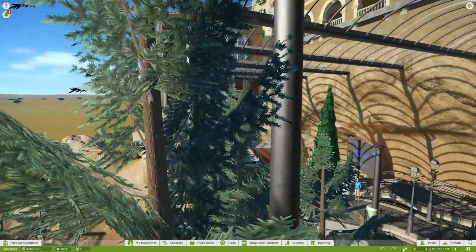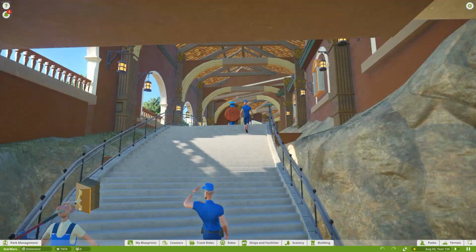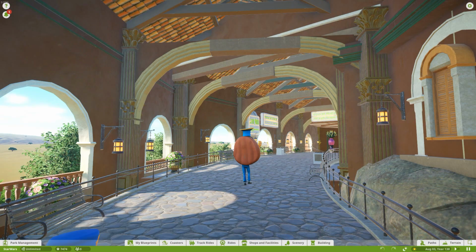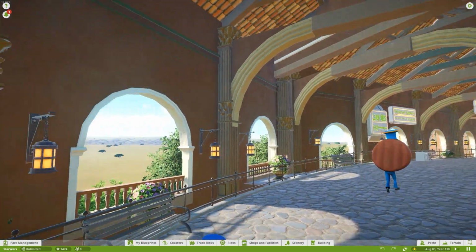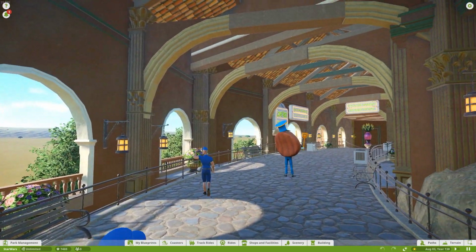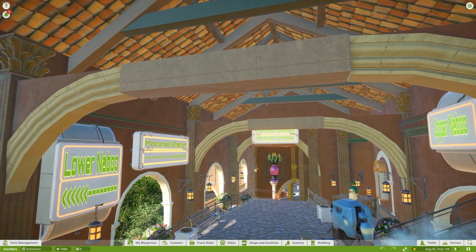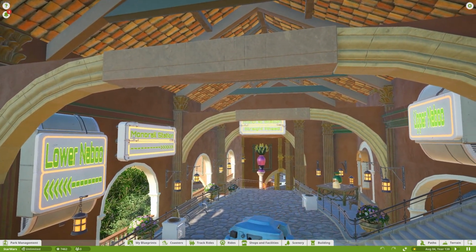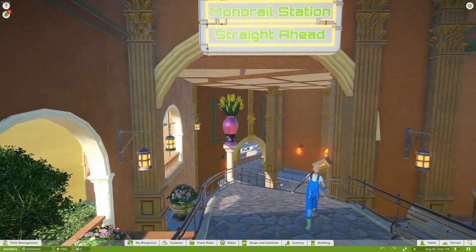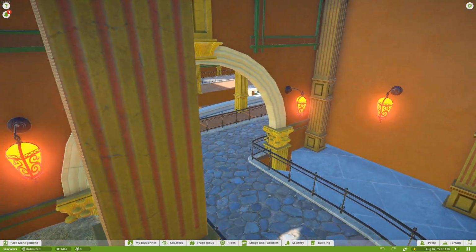But let's continue back up the grand staircase into an area that I have named the Grand Hall, and hopefully you see why I called it the Grand Hall. It's a hall of archways with a great view out over the surrounding land, and this is kind of the place where you decide. You could go straight to get to the monorail station or go right to get to the Upper Naboo Park area. We'll continue on through the hallway though into the monorail station first.